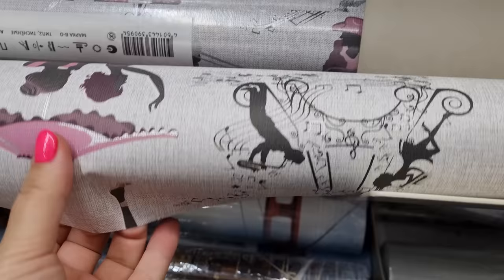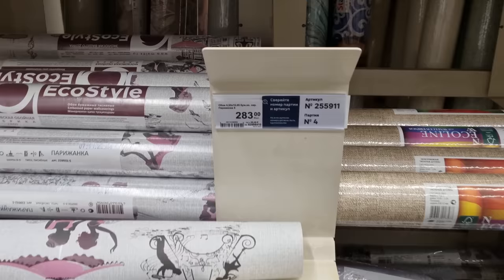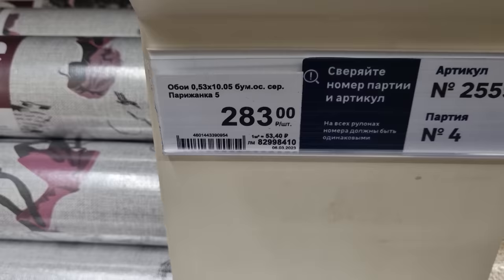You may try. Its price is very, very low. It's $2.50. Okay, $3 for 10 meters. Really cheap.